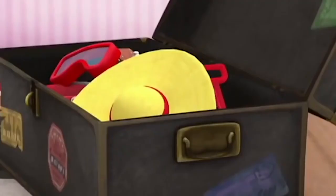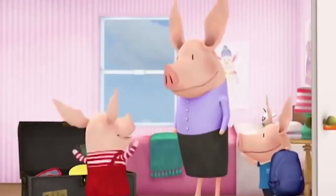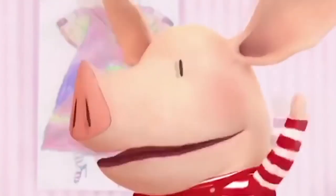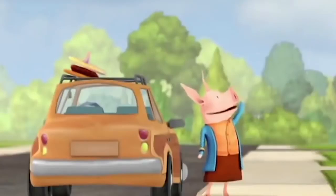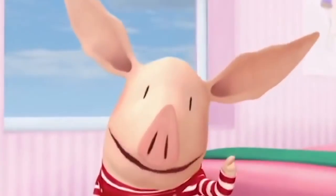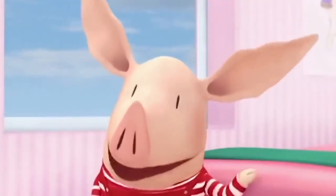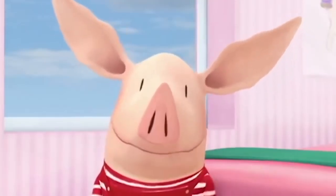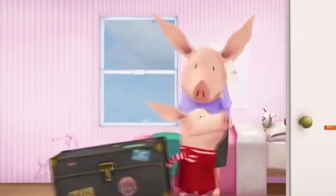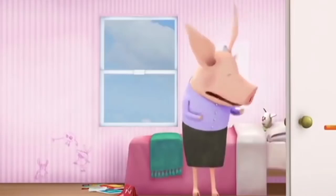Grandma's here! Olivia, I left some room for your trunk. Rule of life number 54. Mothers know lots of things, but only grandmothers really know how to pack for a vacation. Would you like some help taking that downstairs, Olivia? No thanks, Mom. I've got it. Coming through, Edwin.